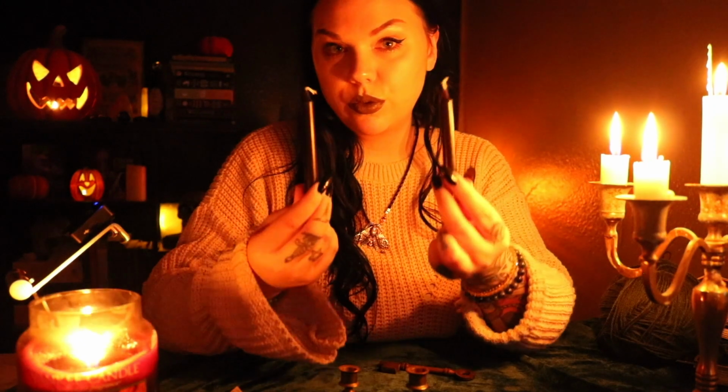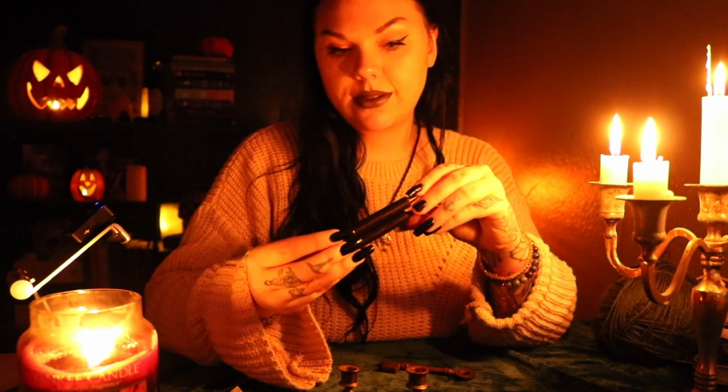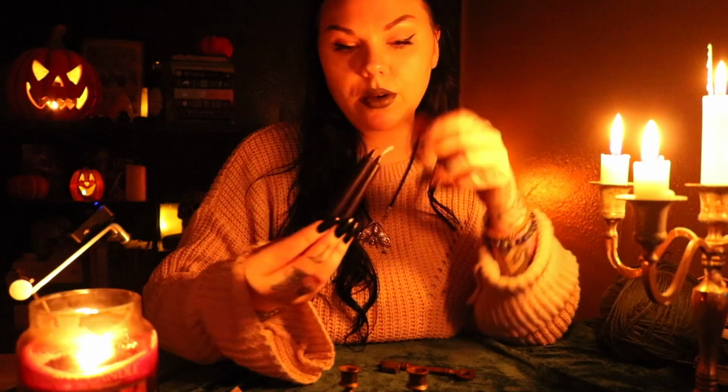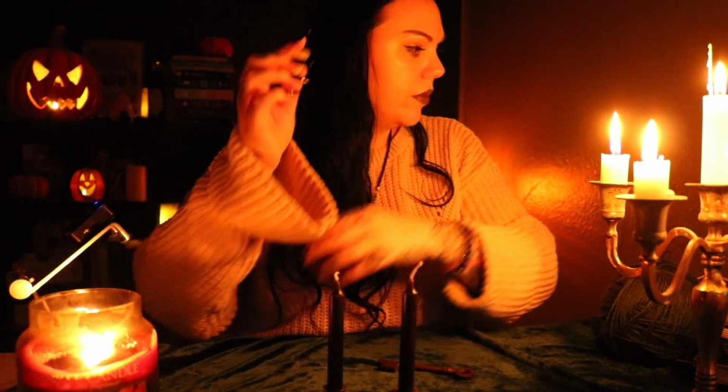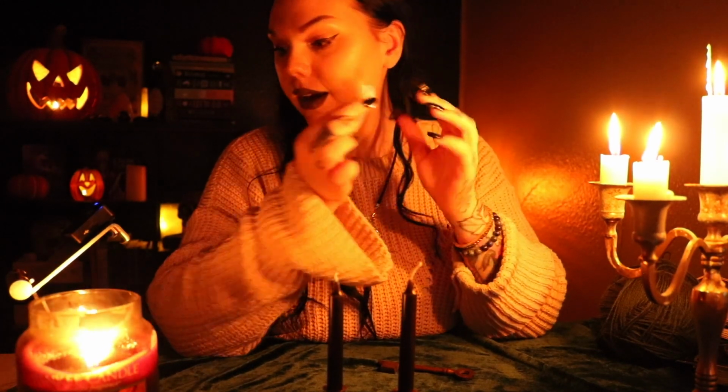So for burning away the negative and the old, you can use black candles, small spell candles, big spell candles, or you can use white, because white is a symbol for all colors. So yes, and as you guys know, I have these two cute new candle holders. I also have my accessor light here because it's magical. I will also link the video I did about it up here.